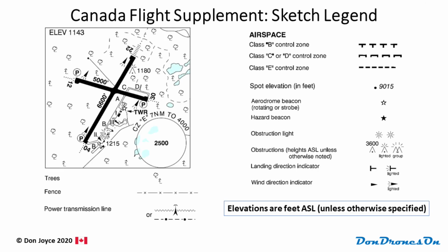The symbols used on the Aerodrome Sketch are the same as on VFR charts. So I've reproduced a very abbreviated version of the legend here for some of the key things that you might want to be able to pick off of one of these charts. Probably the most important thing to recognize is that unless otherwise specified, all elevations are in feet above sea level. They are not above ground level, they're above sea level. So if you see, for example, a tower that is listed as 1180 feet here, that means the top of that tower is 1180 feet above sea level.